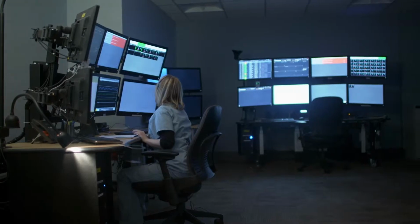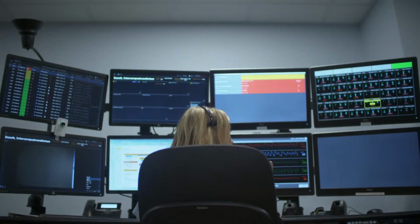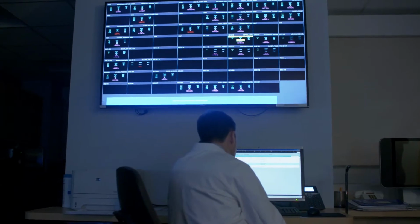I've been in the Tele-ICU since August 2015 when the program launched. The Tele-ICU is a way of providing care remotely to critically ill patients using two-way audio, video, and remote monitoring of data. Really a second set of eyes and an added layer of protection for the patients.